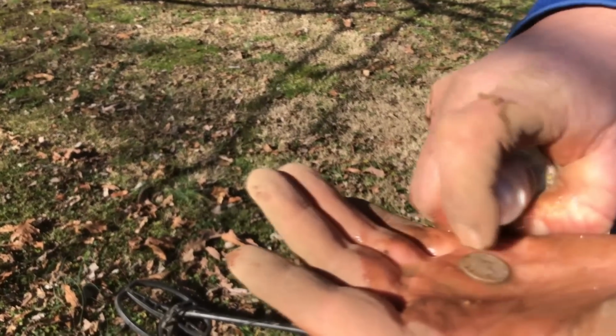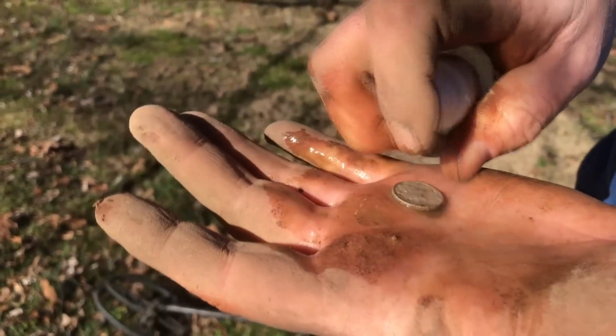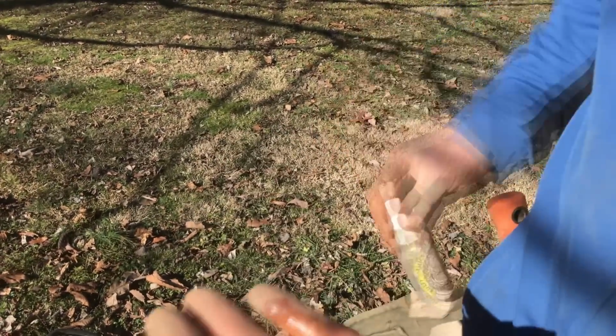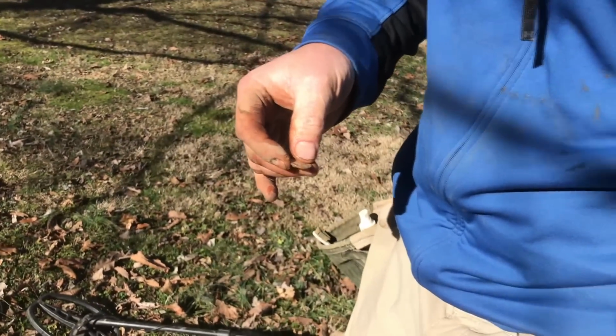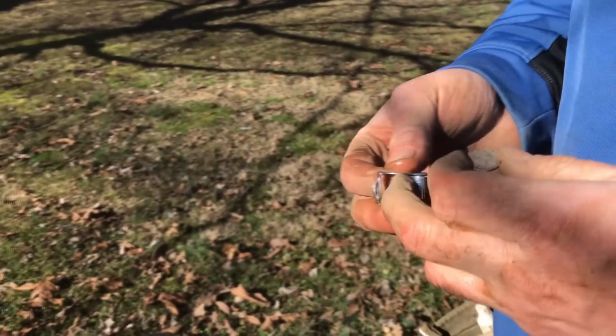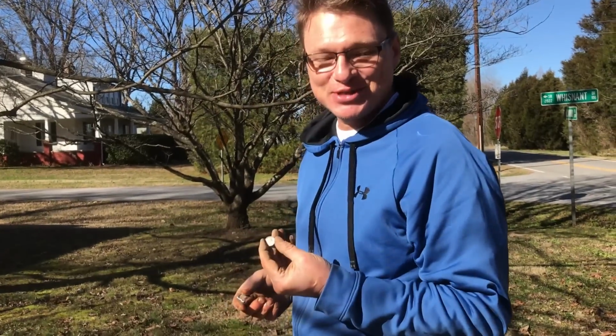Let's see if we can get a date off this beautiful lady. If I can find my loop. You can tell that the Rosies don't have that big of a rim. See how big that rim is? Yeah. 1942. Not like our Wheaties. There you go. So we're 2 sitting on silvers. 19 wheat cents and 2 silver dimes today. Good day.